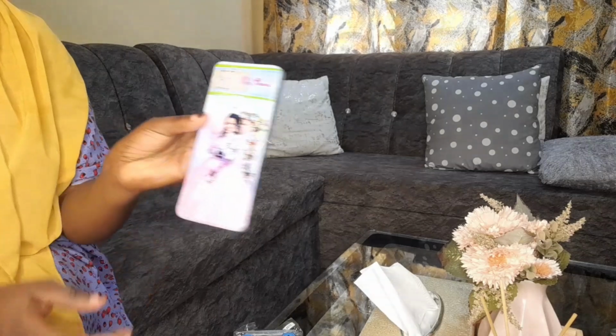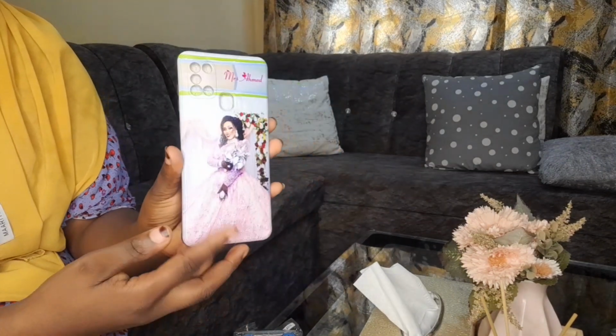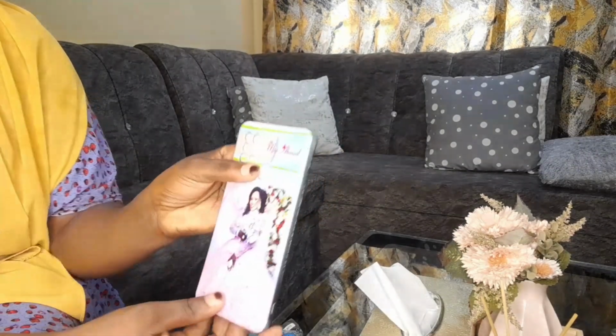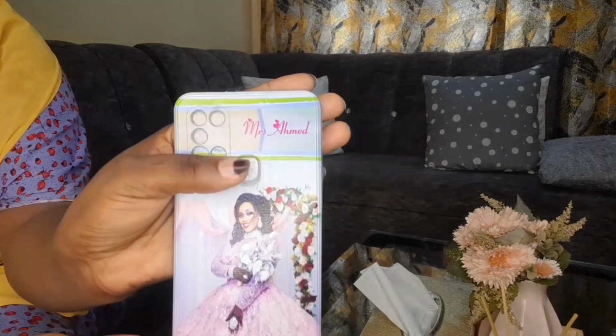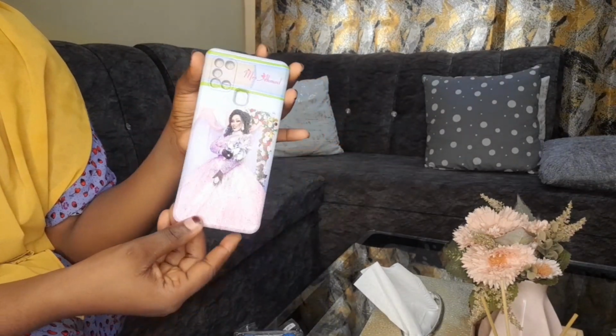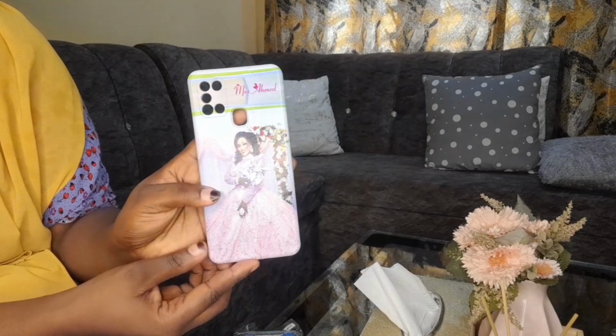So yeah, for my phone case, I decided to go with one of my favorite wedding photos, and that's how it looks. And by the way, you can decide on whatever you want to be written or printed on your cover. I went with my favorite photo and I decided to write Mrs. Ahmed on top, and I just love it. That's how it looks, and they deliver, by the way.